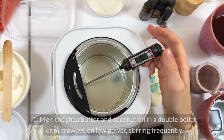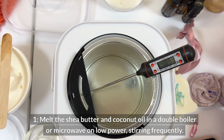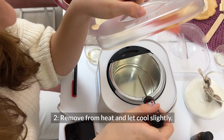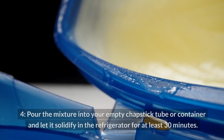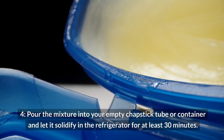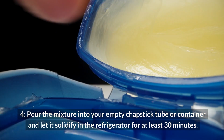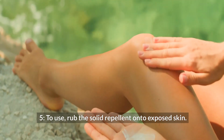Instructions. 1. Melt the shea butter and coconut oil in a double boiler or microwave on low power, stirring frequently. 2. Remove from heat and let cool slightly. 3. Stir in the essential oils. 4. Pour the mixture into your empty chapstick tube or container and let it solidify in the refrigerator for at least 30 minutes. 5. To use, rub the solid repellent onto exposed skin.